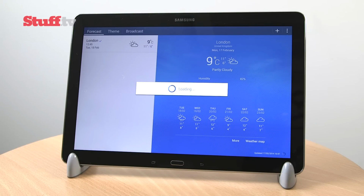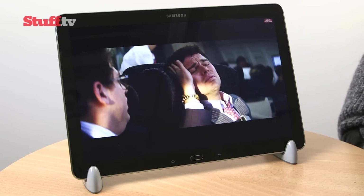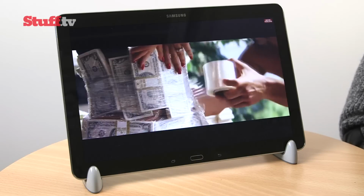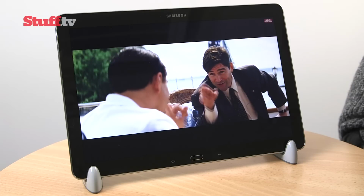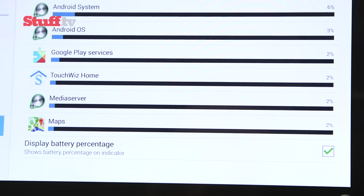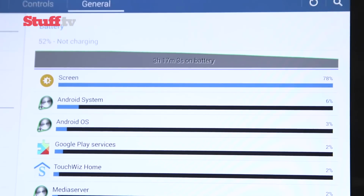And at just over 9 hours and 30 minutes of video streaming in our HD rundown test with half brightness and Wi-Fi on, it lasts just as long as an iPad Air and hours longer than most laptops. It also hangs on to its last 5% pretty admirably.